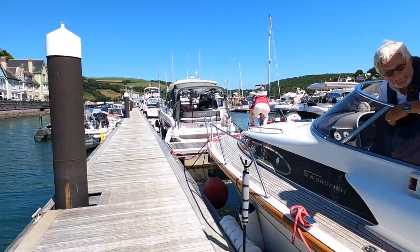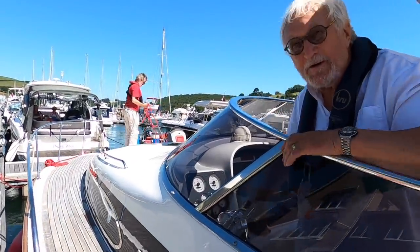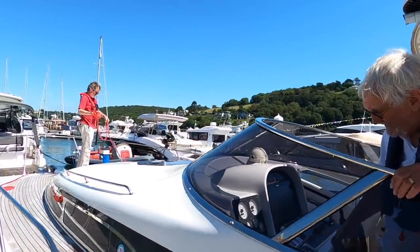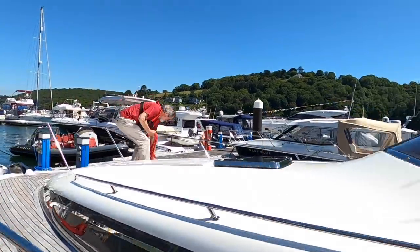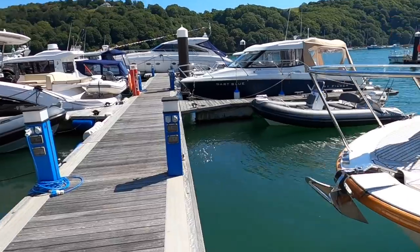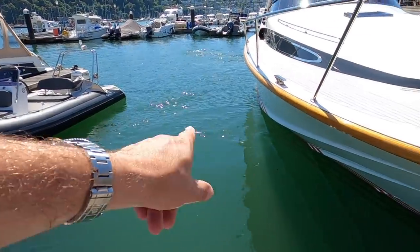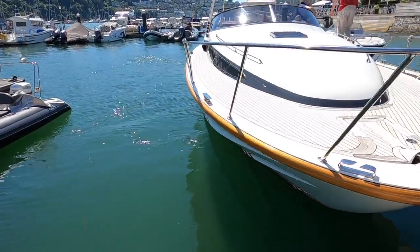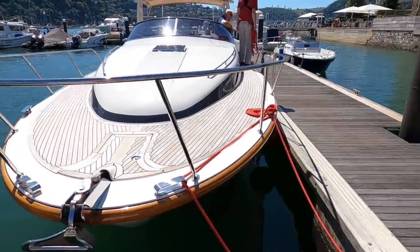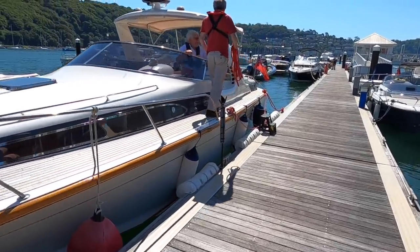Looks like a proper boat. It sounds like a proper boat too. That is fantastic. I've just put the bow and stern thrusters on to hold it onto the dock. So they're just running now, are they? Yep, they're just running. Let's have a look. Ah, there we go. You can just see the wash from the one there, and that's just pinning the boat gently against the pontoon while the lines come off. Ooh, very clever stuff.